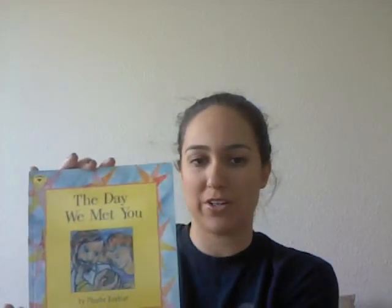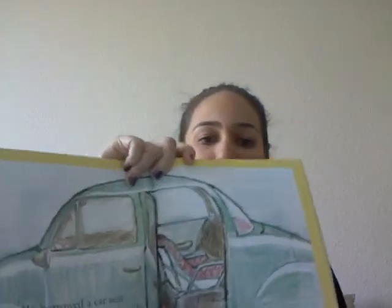This one was also very cute, The Day We Met You. It was almost hand-painted, and it's by Phoebe Poehler. And if you can look at the pictures, it almost looks like it was hand-drawn by a little kid with crowns. Very, very cute. I think it would keep a lot of kids' attention. It just talked about the process they went through when they were excited to meet them. They went and bought the clothes, and they borrowed a car seat, and they put flowers in the room.